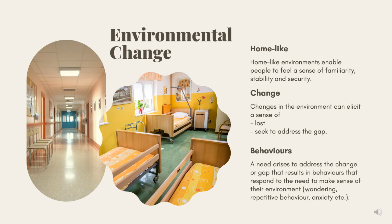Lastly, we'll talk about intrinsic rewards. We know that individuals feel accepted and included when they have an environment that they can understand and make sense of quickly, enabling them to carry out activities and daily living.